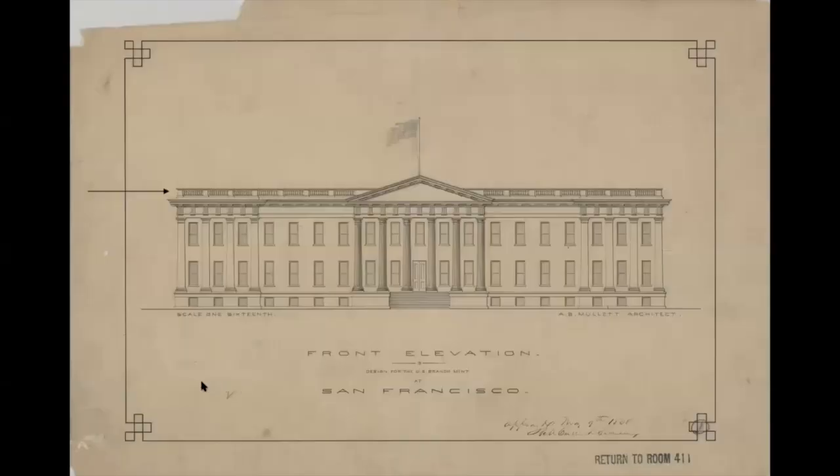Here also, as you can see, an elevation drawing of the main facade of the building on 5th Street. I should have pointed out, you probably know the building is at 5th and Mission Street in San Francisco. And we know that this is an earlier drawing for a couple of reasons. First, it has a handwritten notation at the bottom, which is down here, that says approved May 9th, 1868, with the signature of the Treasury Secretary at that time.